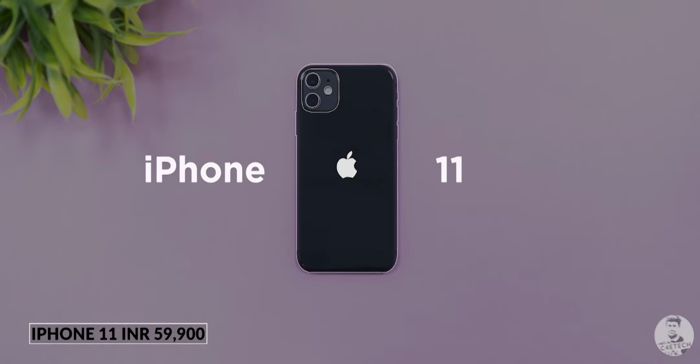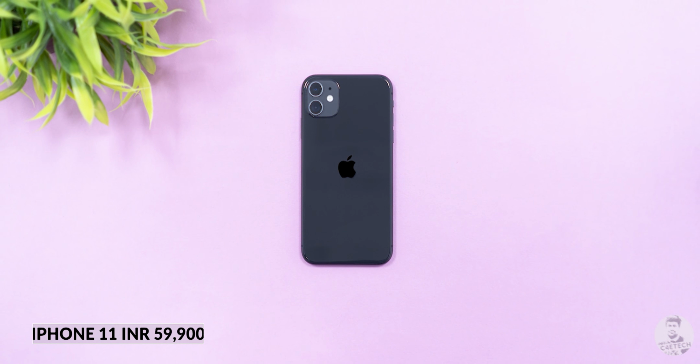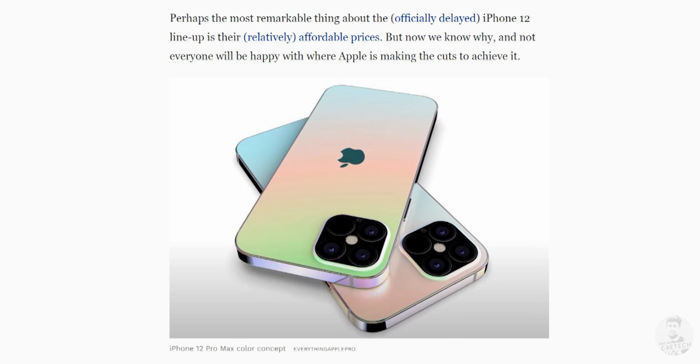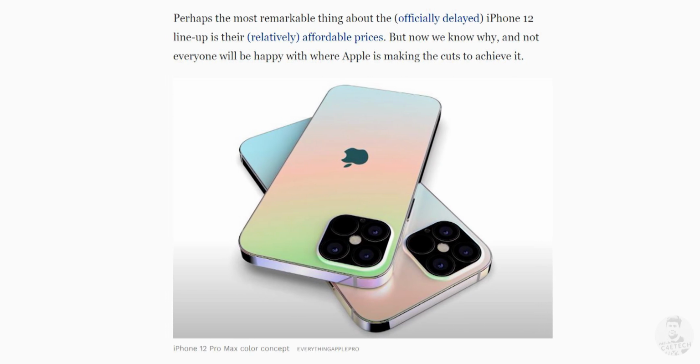The iPhone 11 at 60,000 rupees might seem like a great deal given what the iPhones are currently priced at. But if you want an Apple flagship, sadly, I'm going to ask you to wait. Hang on for just a little while. The iPhone 12 series is just right around the corner. And you know what comes with every new flagship. Like I said at the start of the video, price cuts on the last gen flagships. So this is like the worst time, the absolute worst time to get an iPhone 11.